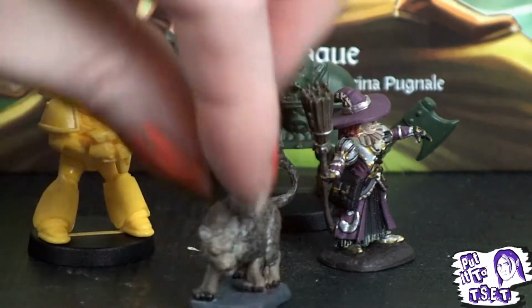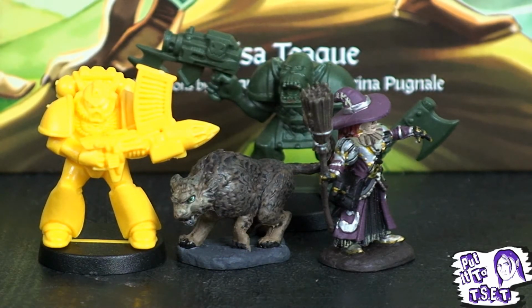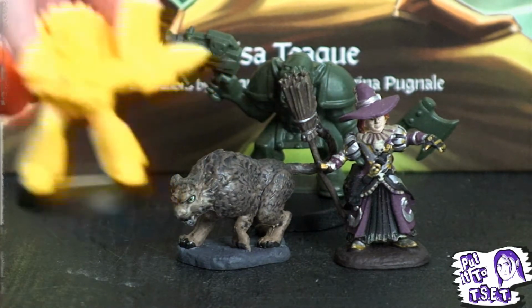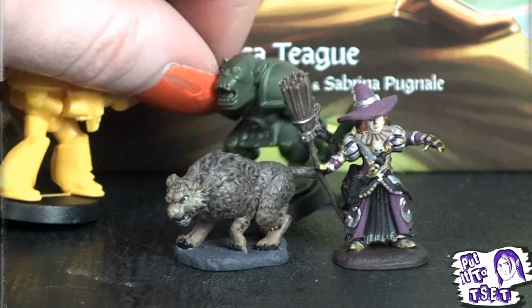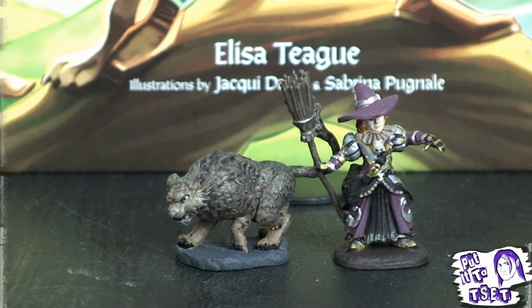Maybe not ideal to put up against each other because they kind of look out of scale, but look at the detailing on, say, the Space Marine, which is from donkey's years ago, and compare it to the Witch, it's pretty good. Plus they're pre-painted, which is even better. So it's not terrible when it comes to miniatures. Let's crack another one open and have a look at the big boy. Let's have a look at this troll.